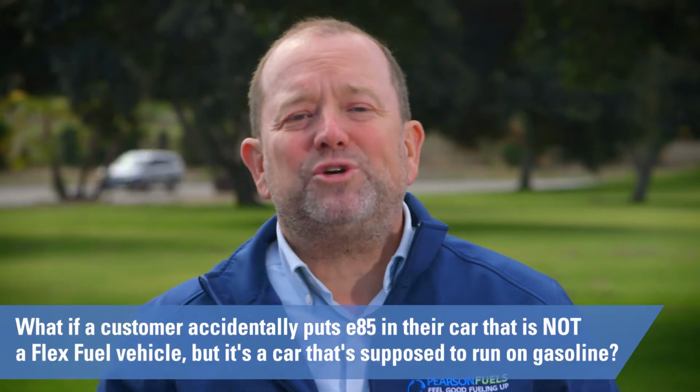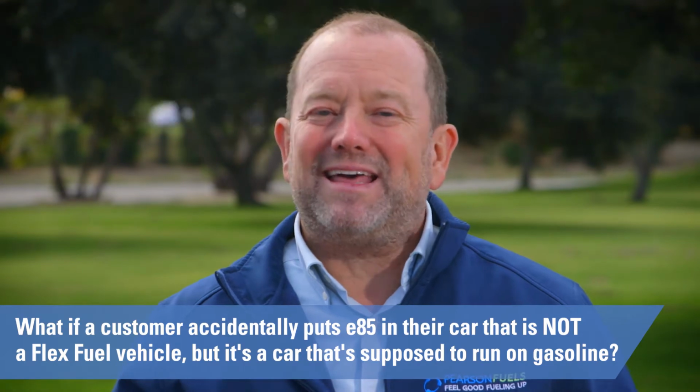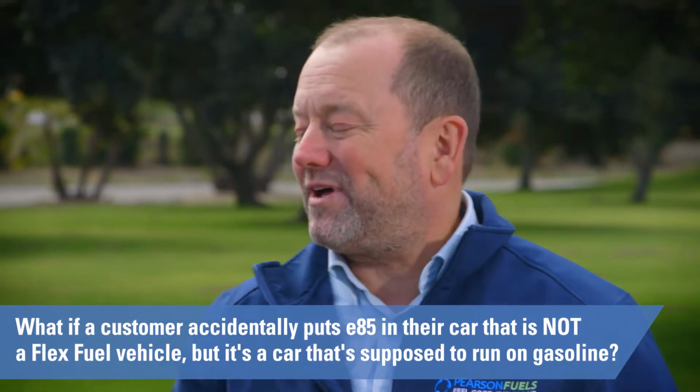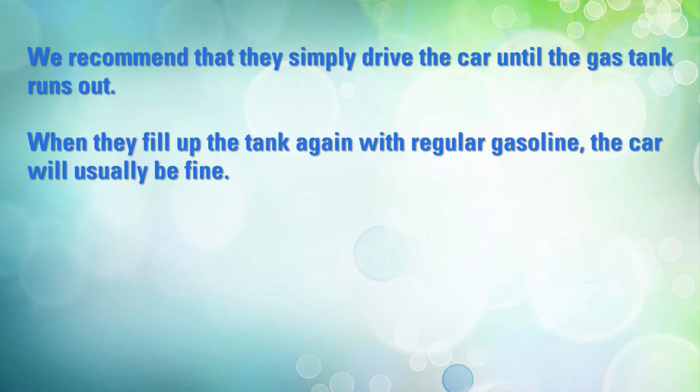All right, what should we tell a customer if they accidentally put E85 in their car that is not a flex fuel vehicle, but it is a car that is supposed to run on gasoline? Let's see. First of all, it very rarely happens that someone mixes up the type of fuel they put in their car. Just keep the customer calm and tell them that we recommend they just drive the car until the gas tank runs out. As they fill up their tank again with regular gasoline, the car will usually be fine.